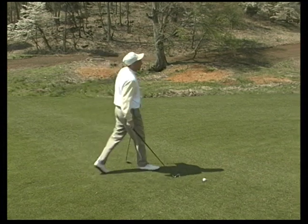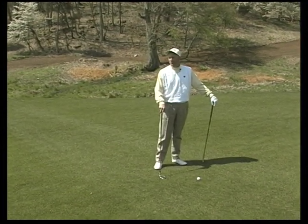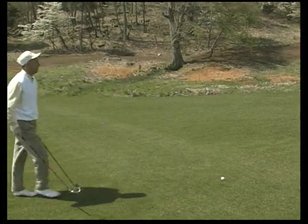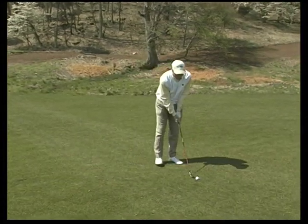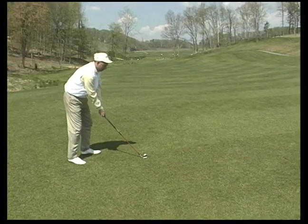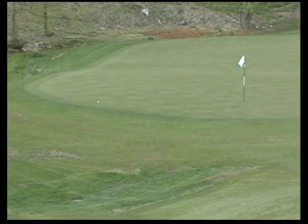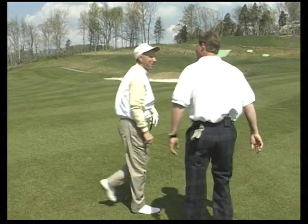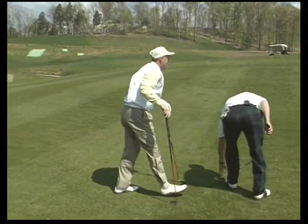Well, Darren, it looks like the wind's picked up a little bit. Well, it has, and I think I'm going to have to take one more club than what I originally thought. So let's see what happens. That's a good-looking shot there, Darren. Get on it. Should be okay. Well, that's a good benefit about bringing an extra club with you. It sure is. And that way it's easy to go ahead and change and not hold up play.